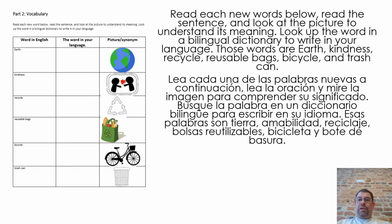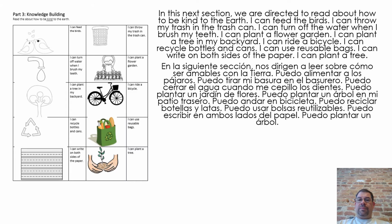Read each new word below, read the sentence, and look at the picture to understand its meaning. Look up the word in a bilingual dictionary to write in your language. Those words are earth, kindness, recycle, reusable bags, bicycle, and trash can. In this next section, we are directed to read about how to be kind to the earth.